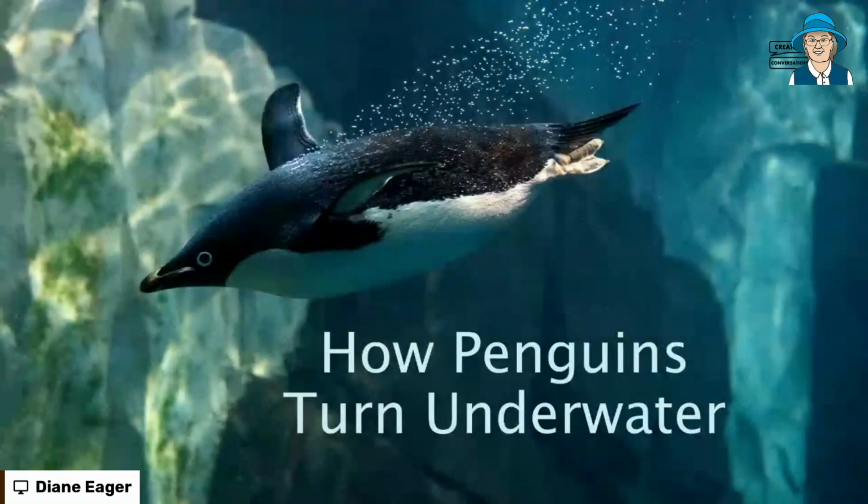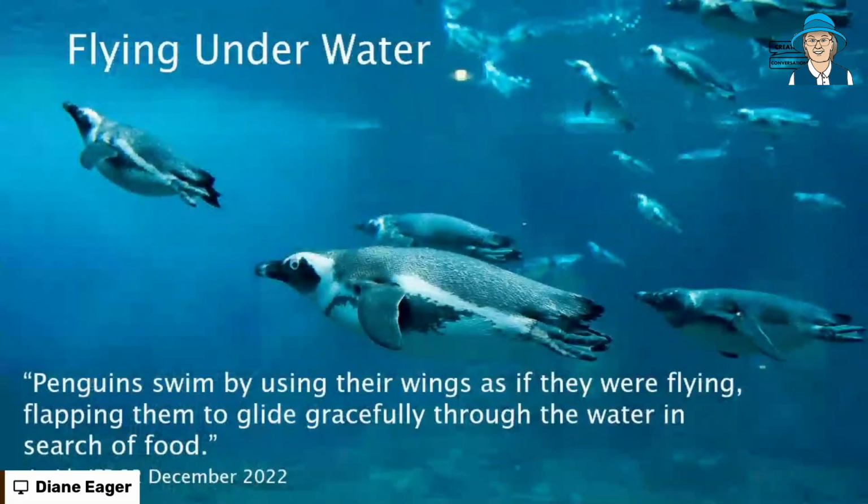And it was a story about how penguins turn underwater, because the standard story of evolution is that penguins evolved from a flying bird. And so you will find statements like this from the Journal of Experimental Biology: Penguins swim by using their wings as if they were flying, flapping them to guide gracefully through the water in search of food. Well, yes, they do use their wings to swim.